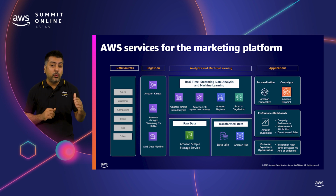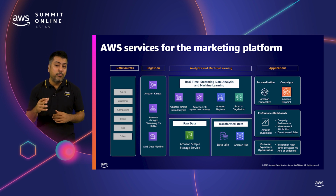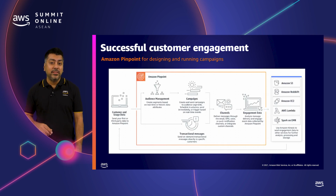Amazon QuickSight is a scalable, serverless, embeddable machine learning-powered business intelligence service built for the cloud. And finally, Amazon Pinpoint is a flexible and scalable outbound and inbound marketing communications service. Let's have a closer look at Amazon Pinpoint, since it is the AWS service that is closest to customer and marketing engagement. Using Amazon Pinpoint, we can connect with customers over channels like email, SMS, push, or voice.